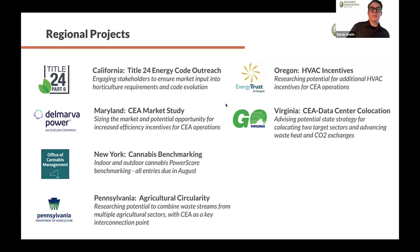But we really need to make sure that the industry engages in important things like the development of energy codes for this industry. What California does tends to be what the other states follow. So if you get a request from us to engage in this upcoming code cycle, please do. We work in states like Maryland to get more incentives through the utility to help that utility understand the market better and where they can provide more incentives and get more savings.